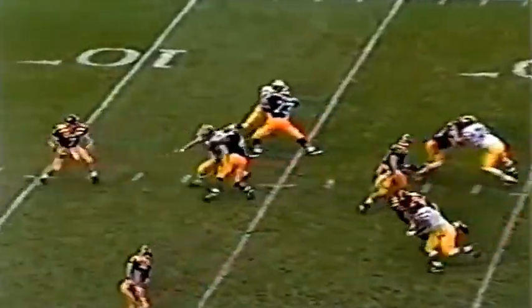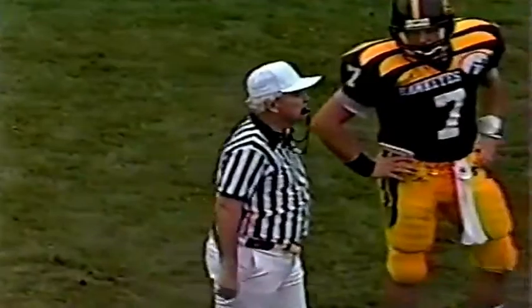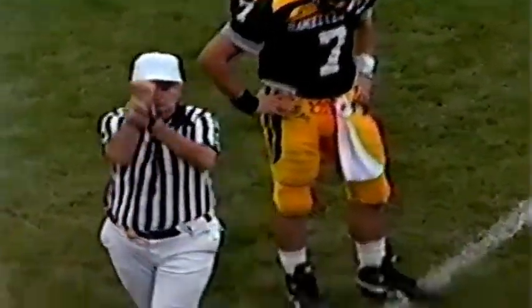Driscoll backpedaling. Wide open. And there's a penalty flag down. Scott Slutsker, the receiver, a penalty on the play. Holding.